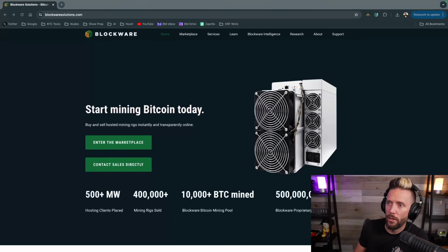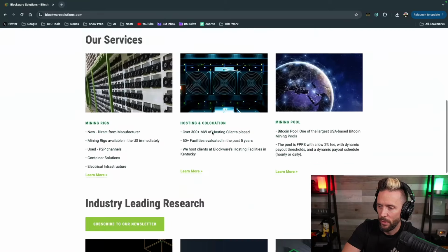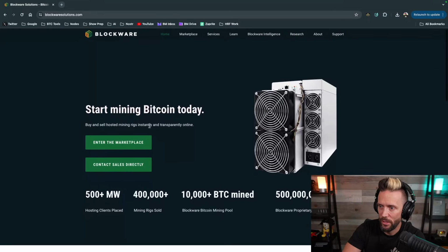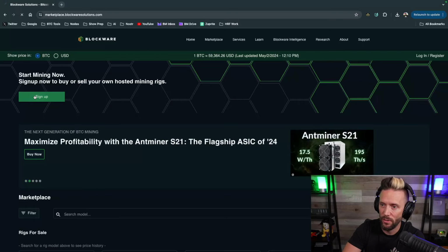Okay, so here we are at the blockwaresolutions.com website. This is the main page here. And the first thing that you can do from the main page, they've got plenty of information about the company here, but you can just simply hit enter the marketplace. And at this point, it will give you the sign up button up top. That's the first thing you're going to do.